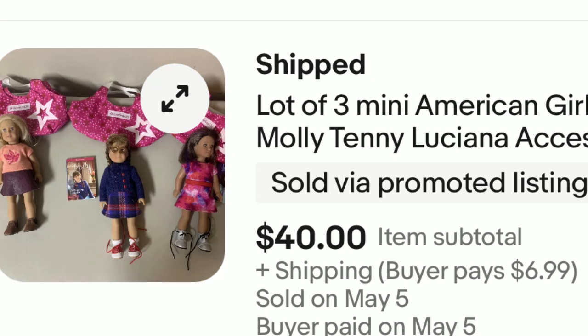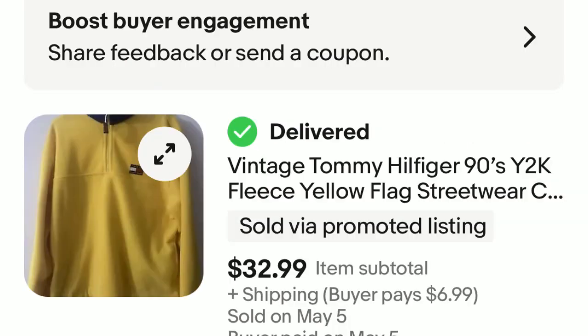Next item, we have this cool vintage Tommy Hilfiger fleece. I knew the bold colors would be appealing to somebody. I bought it for $5. Goodwill didn't mark it up. Sold it for $33, $28 profit before eBay fees.